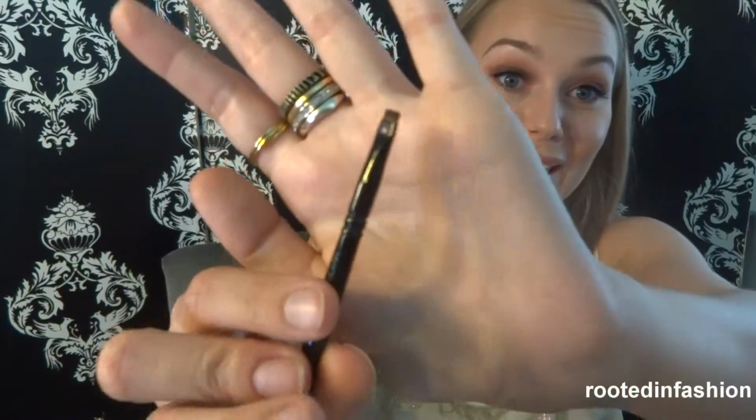That's always my problem. I feel like it's not really blended into my lash line that well. This brush will do all the work for you. You just really need to place it and move it and you're done, and you're gonna get the perfect eyeliner. So I can't stress enough that you need to go pick this brush up.